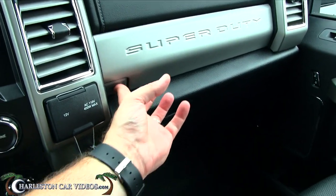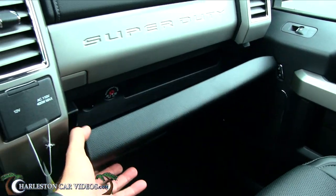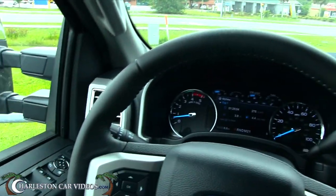Let's see, what do we got? I see a button over here. What does that do? Oh, opens up. Got a little storage compartment. More storage right there. Pretty sweet. Let's take a look in the back real quick before we end this video.